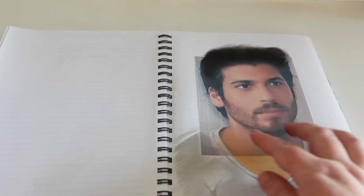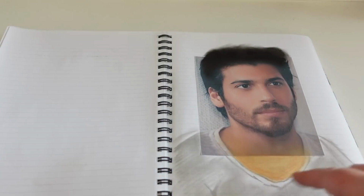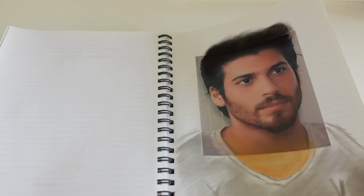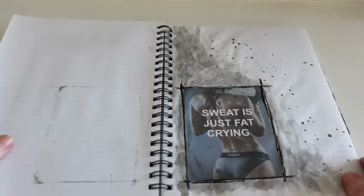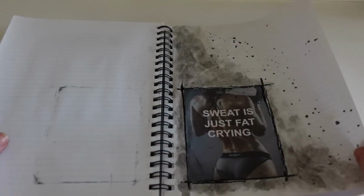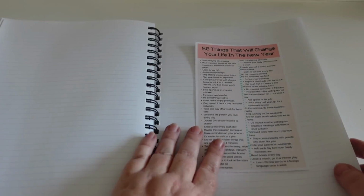That's my Turkish guy again. I just did a continuing on with the drawing kind of thing. Was just playing around. Sweat is just fat crying. I really like this page as well, just practicing with my watercolors. That one hasn't even been stuck in yet.